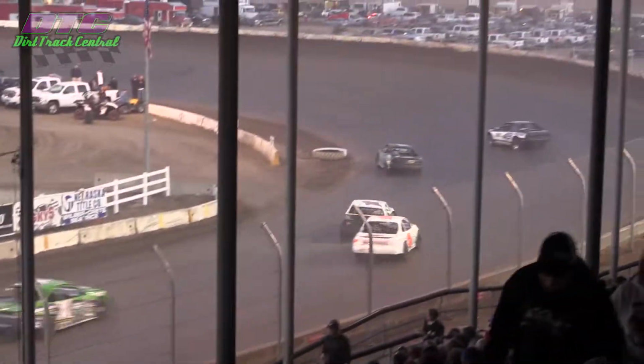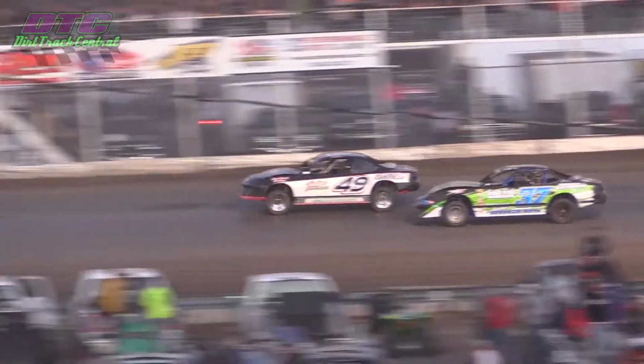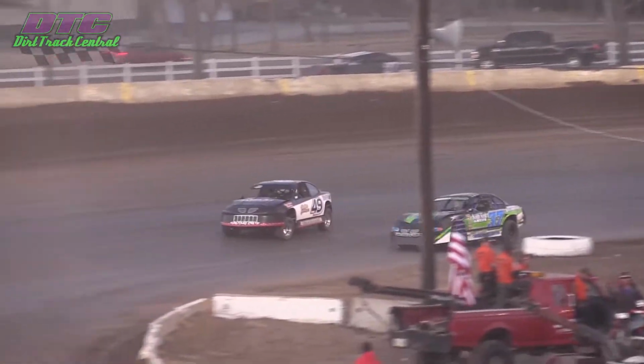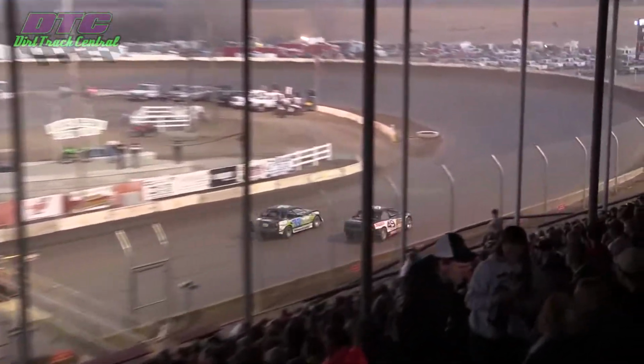The 49 of Zettner's got it. Here comes the number 37 car of Rogers down on the inside. Rogers and Zettner will battle for that lead, about a car length and a half difference now. Rogers will set it down in on the low side of Zettner as he looks to take that advantage out of turn number 4. Zettner off the low side, high side. Rogers off the low side, back to the line by a nose.